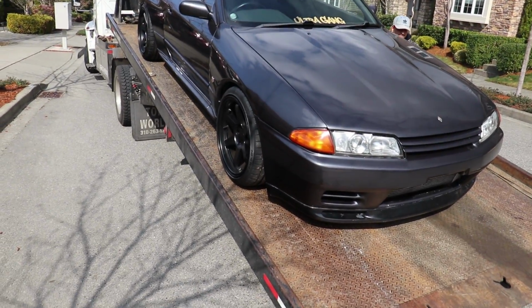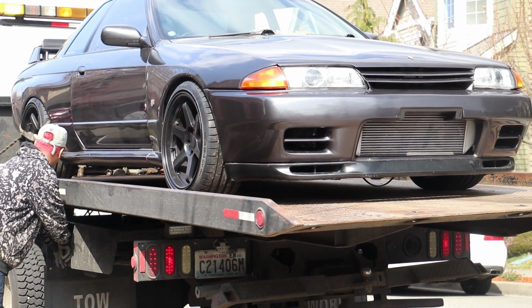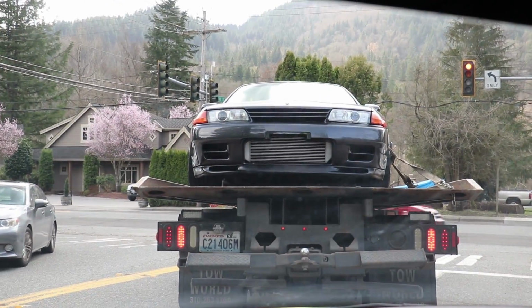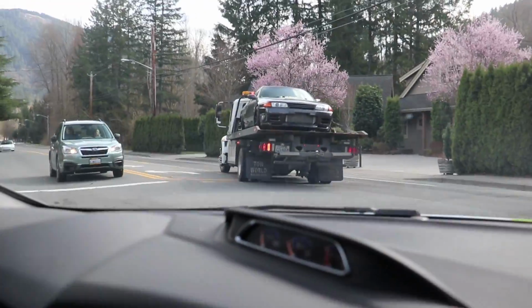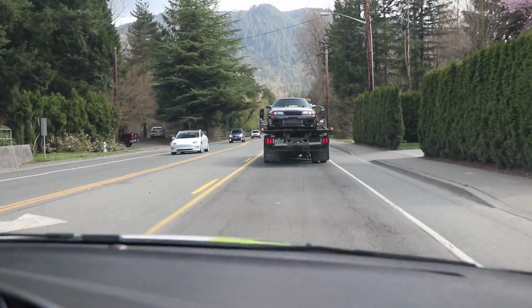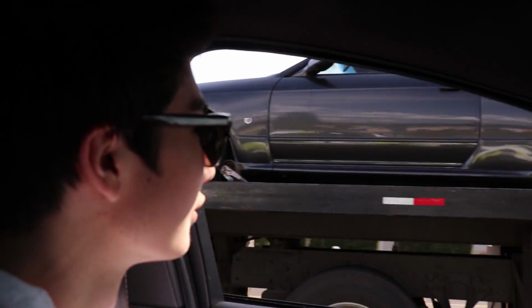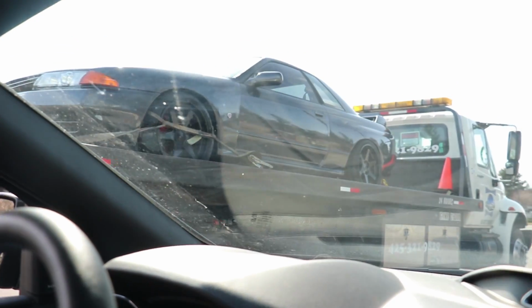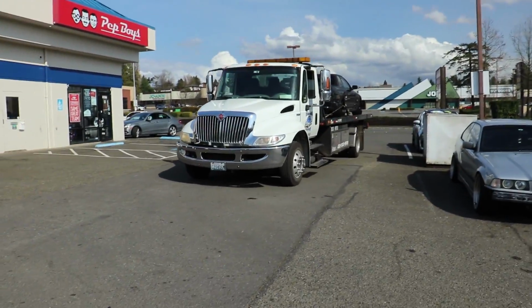Alrighty, so we got the car loaded up. Now we just gotta slowly hydraulic it flat. We've hit the road, we got the car right on top of us. And at last we have made it at Intec Racing here. We got the car pulling up on the tow truck. There she is.